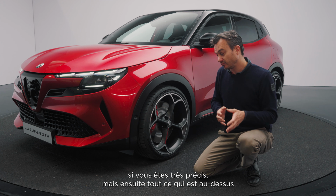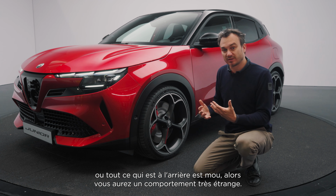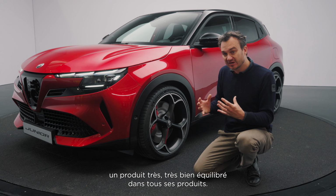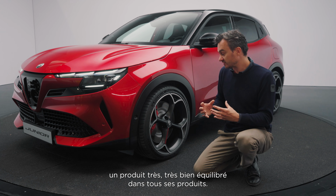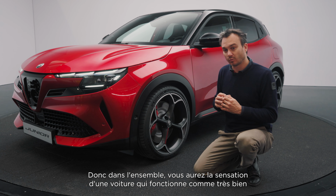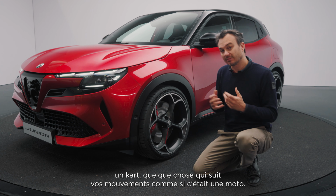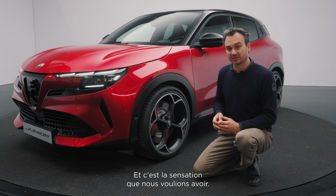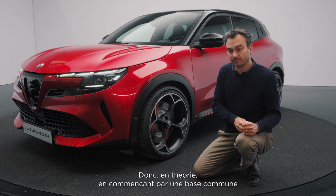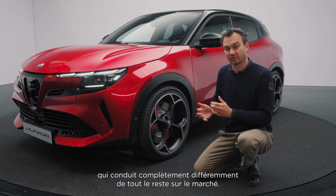Once you are on the curve, if you are very precise, but then everything on top or everything on the rear is fluffy, then you will have a very strange behavior, which is what we don't want to have with Alfa Romeo. Alfa Romeo is a very, very well-balanced product in all of its products, and that is what we wanted to convey on the Alfa Romeo. So overall, you will have the feeling of a car that works very much like a go-kart, something that follows your movements as if it was a motorbike. And that's the feeling that we wanted to have, and that's what we have achieved with the Alfa Romeo Veloce. So in theory, starting with a common basis, but being possible to do something very, very specific that drives completely different from anything else in the market.